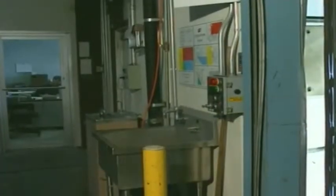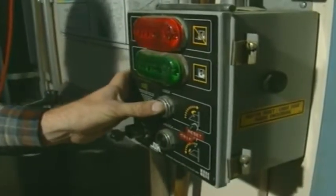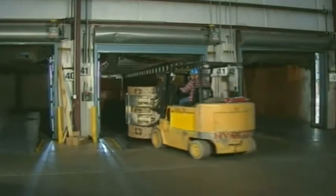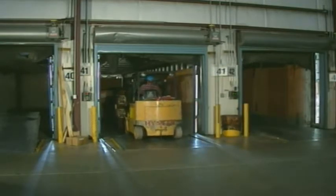Some facilities now use electronic systems to increase safety on docks. Many also use dock locks to secure the container to the dock levelers, and truck restraining devices. The professional operator masters and uses all safety systems that are available.